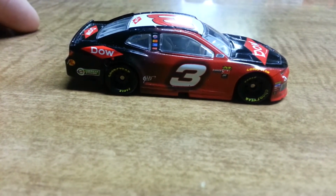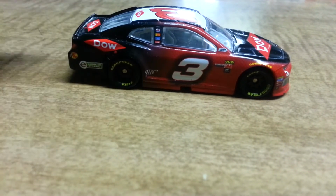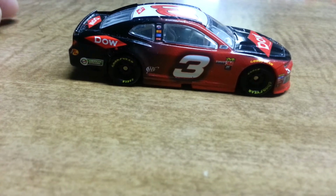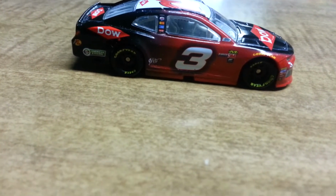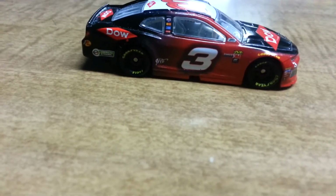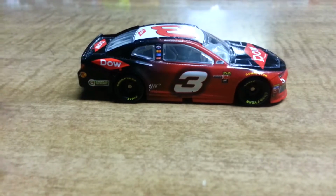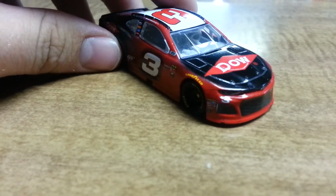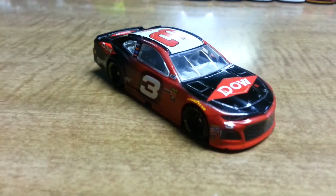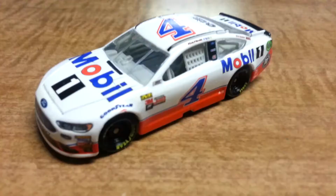See, the only thing that I disagree about with this diecast is the black outlining over the 3. The actual one, the one that he ran at Daytona, does not have it. That was a late decision by whoever it is. So this isn't an exact replica of it, but it is pretty close. And that has been Austin Dillon's #3 Dow Chemicals car.